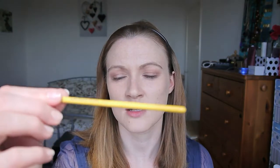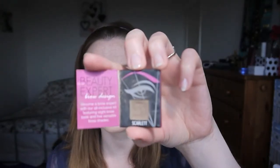People say that your eyebrows should be sisters and not twins. My eyebrows are vaguely related, maybe third cousins once removed. Taking this tiny angle brush from Delium Tools again, it's a 762, really small little brush. And I'm using a little sample I have from Sigma in Scarlett. I don't really think this matches my brows particularly well. It's a wee bit warm for my brows, but you know, it does the job.